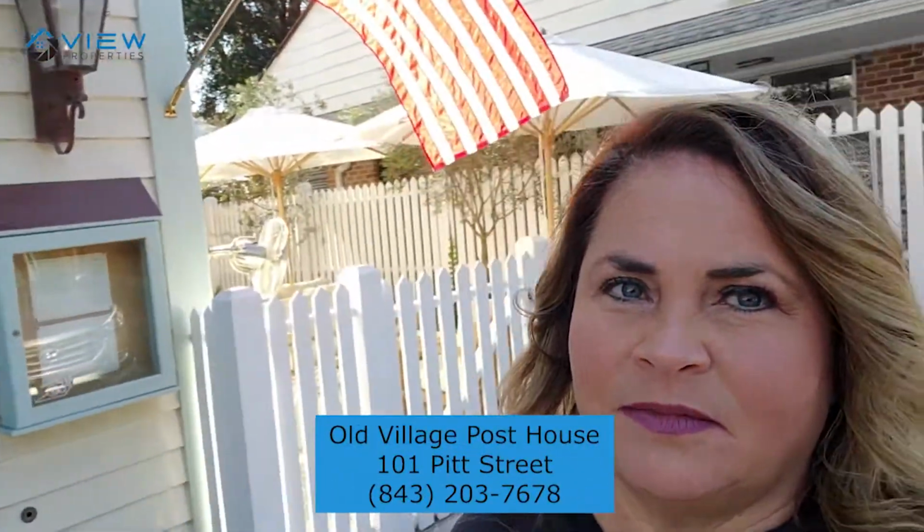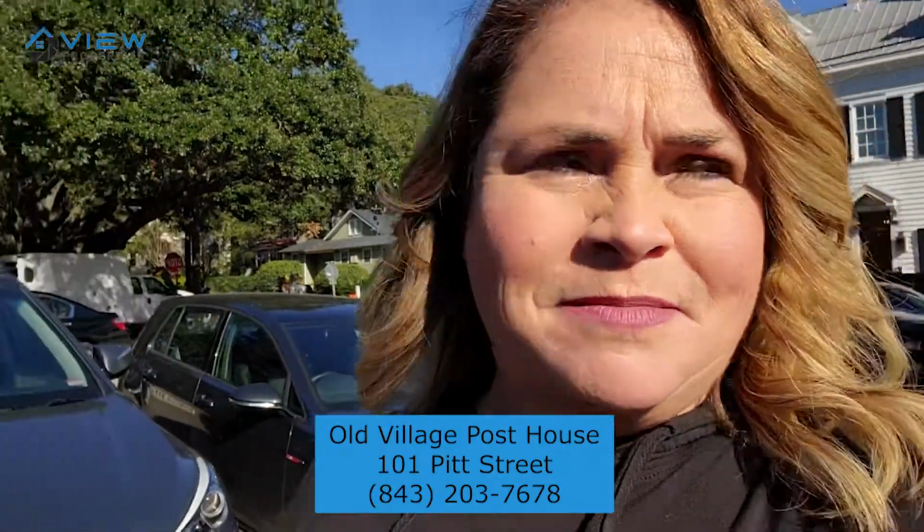Here is another dining option for outdoor dining. This is in the old village of Mount Pleasant, so it's not too far from Shem Creek. It's called the Old Village Post House. They have some Southern flair food. It's a great place. You should probably get a reservation if you're going to come most of the time.